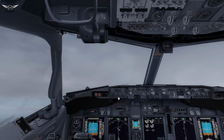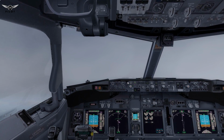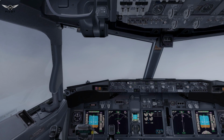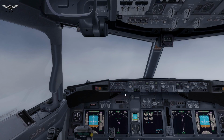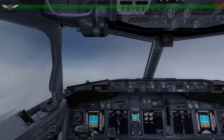Alright, so we are now climbing to 340. We've been cleared by ATC for our final cruising altitude today of 340. And the weather is pleasant here in Athens. I expect no surprises as we continue our flight to Italy. Alitalia 356, contact control on 123 decimal 95. 123 decimal 95. Alitalia 356.